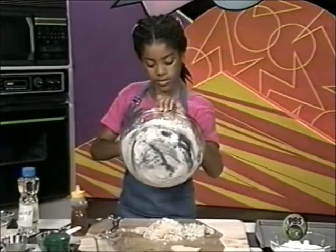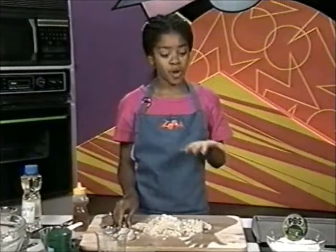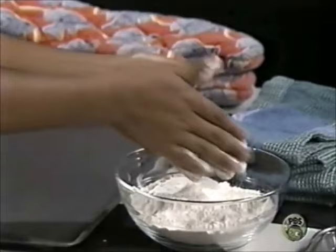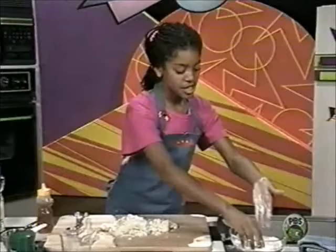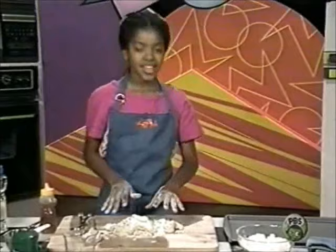And start to knead the dough. If you're using your hands like me, make sure you wash them. And you may want to put some flour on your hands because the dough gets really sticky and you don't want it to stick on your fingers. Put a little over the dough so it doesn't stick. And start to knead. It feels really cool.